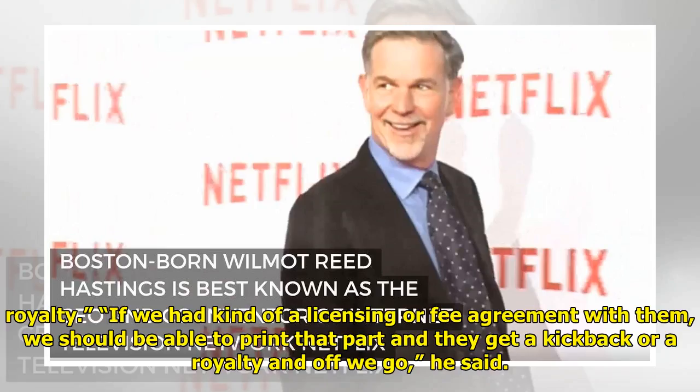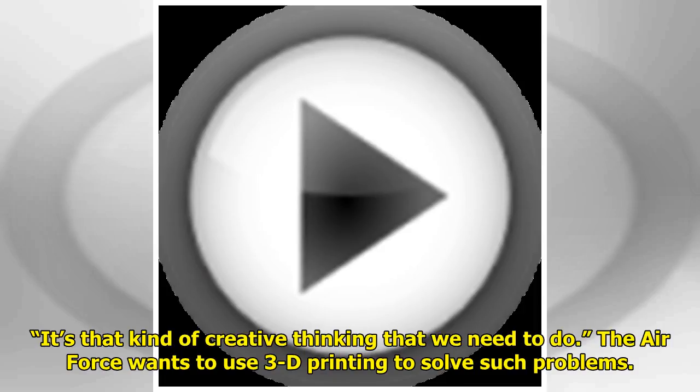If we had kind of a licensing or fee agreement with them, we should be able to print that part and they get a kickback or a royalty and off we go, he said. It's that kind of creative thinking that we need to do. The Air Force wants to use 3D printing to solve such problems.